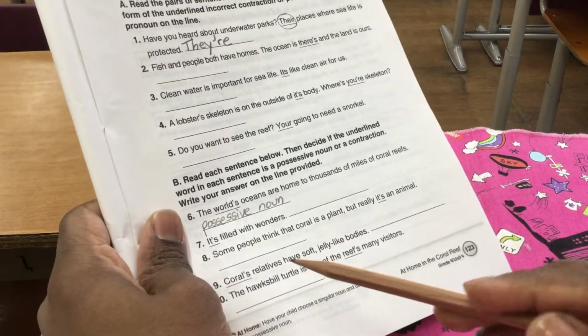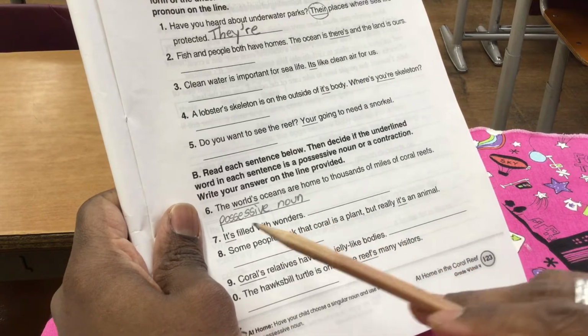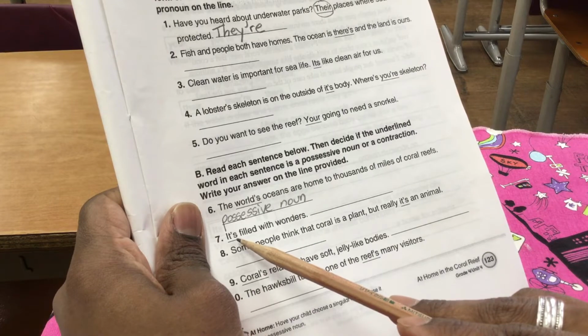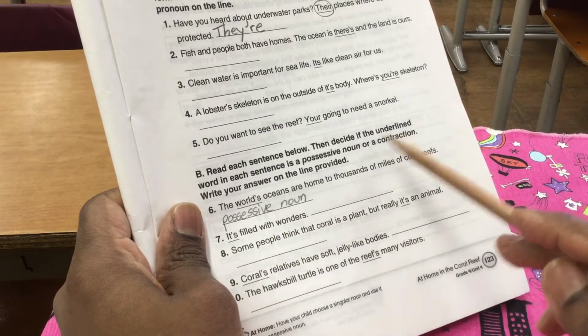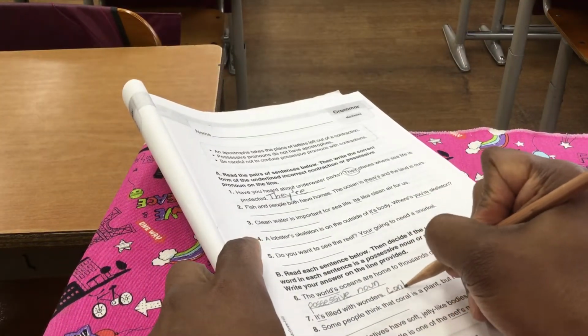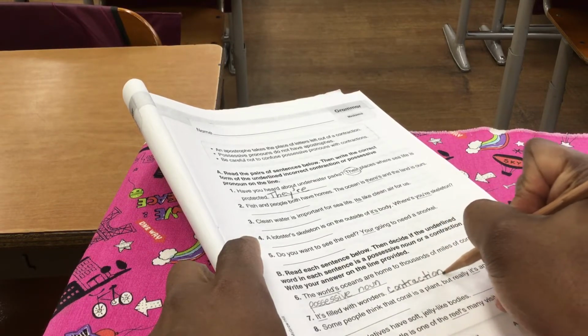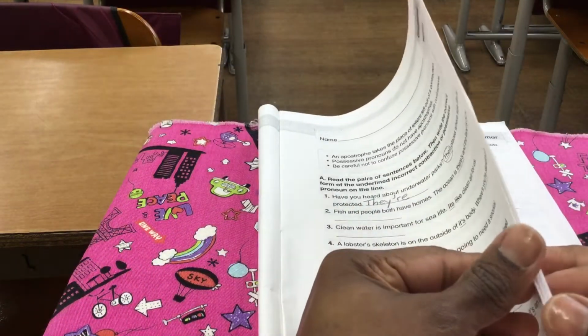We'll do one more. Look at number 7. It's filled with wonders. I-T apostrophe S. It is filled with wonders. This is a contraction. So let's write contraction on the line. Okay? When you're finished, please turn the page to 124.